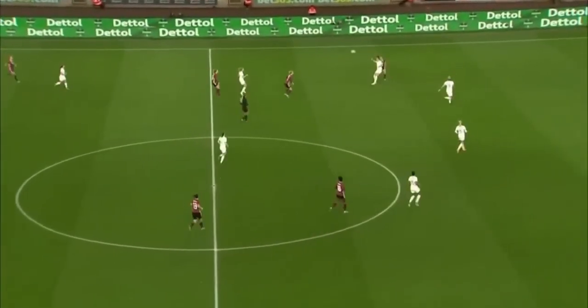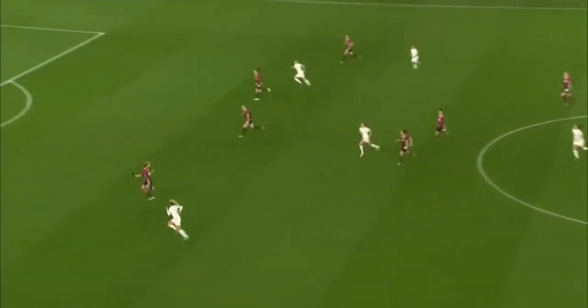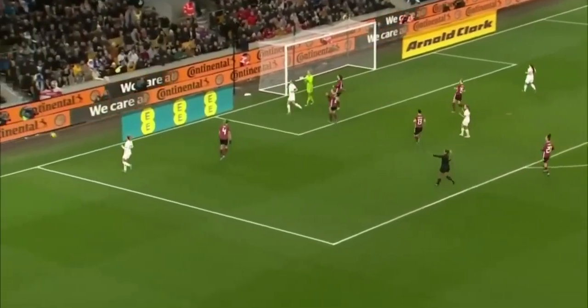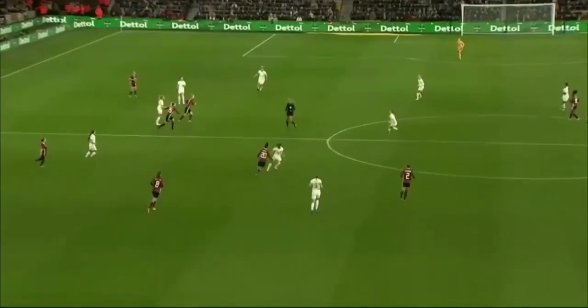See if Germany test her down that side. Now Walsh, first time touch looking for Hemp. In behind Raoul, and Raoul, sleepy there. Here's Hemp. Couldn't pull it back, Raoul recovered well in the end. Well, Raoul's having a difficult evening already with Hemp.